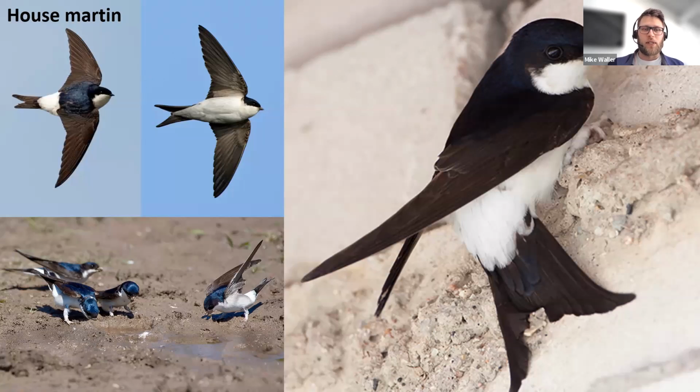Next is the house martin. Okay, so the house martin also forms a little mud cup nest. You can see there bottom left, there's a load of house martins collecting mud to make their nest. Now, the distinctive thing about house martins is that if you look top left there, unlike the swallow, they've got white on the top, just between the wings and the tail, what's called a white rump. The rump area is white. So that's distinctive amongst all of the swallows, swifts and martins in this group. So if you see that, you've got a house martin on your hands.